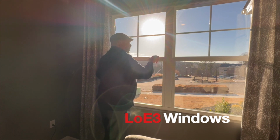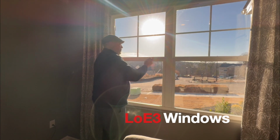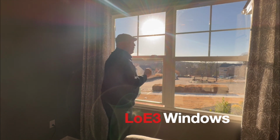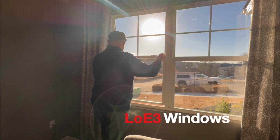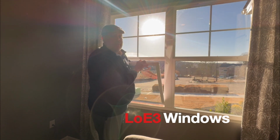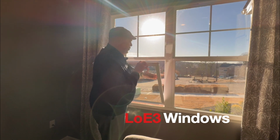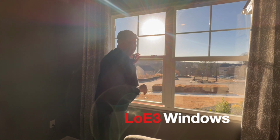So let me demonstrate. Just unlock the 2 levers here and open the rabbit ears. Slide the window up first because you want to clear the lip here. And then hold these in and tilt back. So this makes for easy cleaning. Even on the 2nd floor, you can get up here and you can clean that window and you can clean this window and put it all back together and keep your house looking brand new.